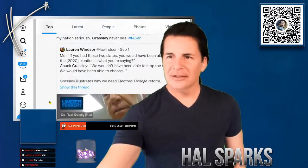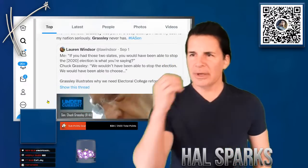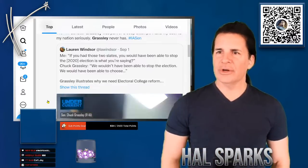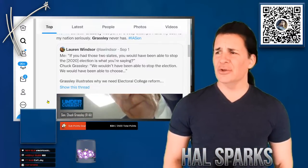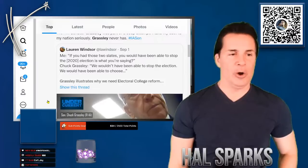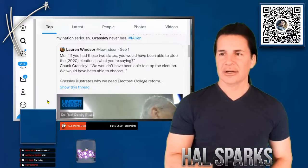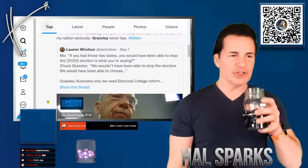If you had those two states, you would be able to stop the 2020 election. Is that what you're saying, Grassley? We wouldn't have been able to stop the election. We would have been able to choose. Oh, fuck you. We would have lost, but we would have been able to turn it all around. We would have been able to steal it. Don't you understand? We live in a world of attrition.